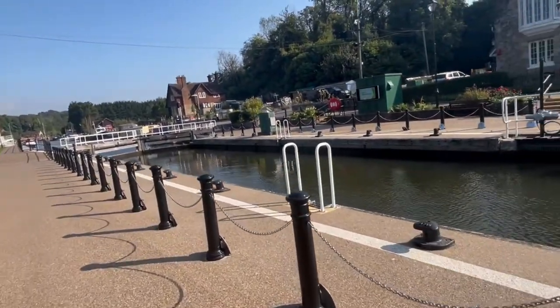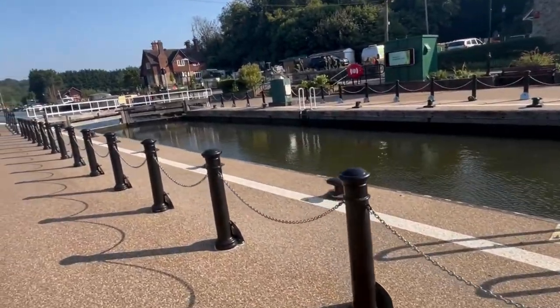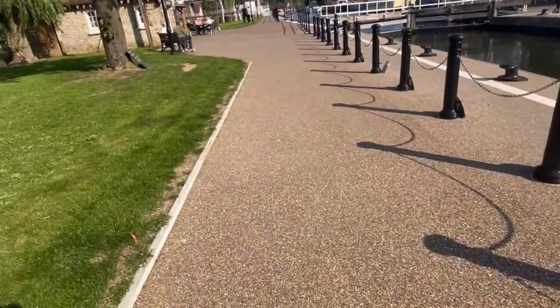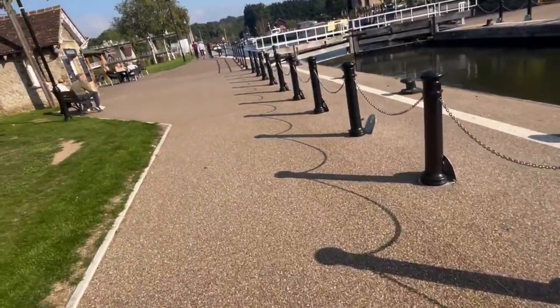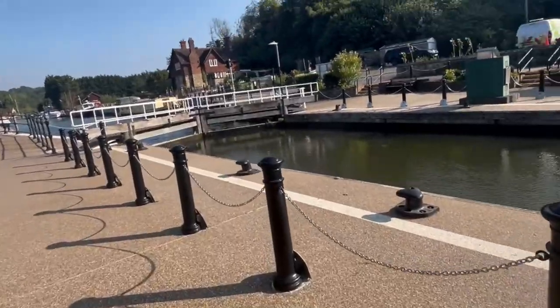It's very pretty down here. Very pretty. Isn't it? Your leg's still itching. I'll put some itching powder on when we get back. Or anti-itch powder, should I say. Not itching powder, that'll make you itch more, won't it?